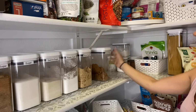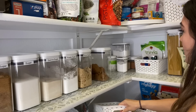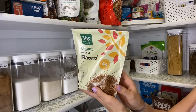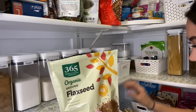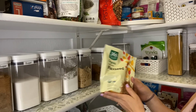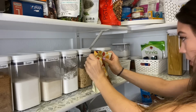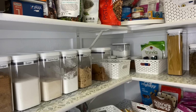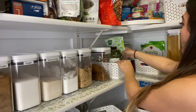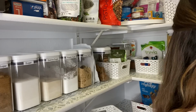I don't know if you can tell, but there's extra space here that I am going to utilize to put some other new baking ingredients into, like this ground flaxseed. We have all types of seeds that we're trying to use more of, so I'm going to be putting those in here. The ground flaxseed is actually a great egg replacement. To replace 1 egg, all you need to do is use 1 tablespoon of the ground flaxseed plus 3 tablespoons of water, and it does turn into the same consistency as an egg.